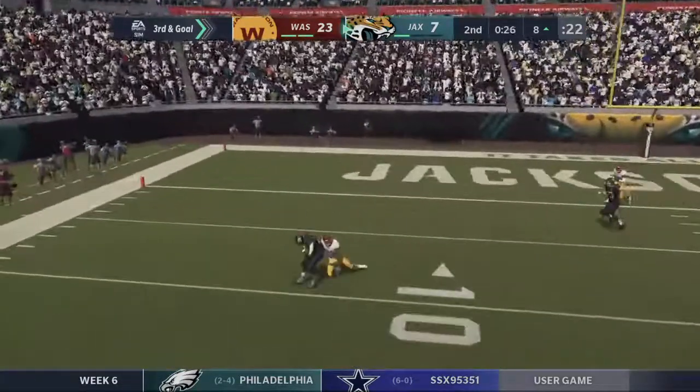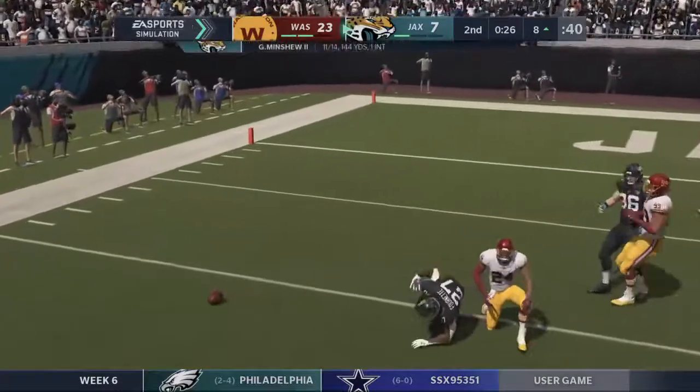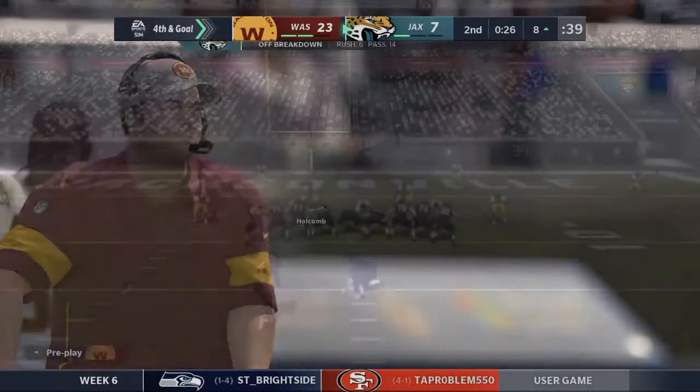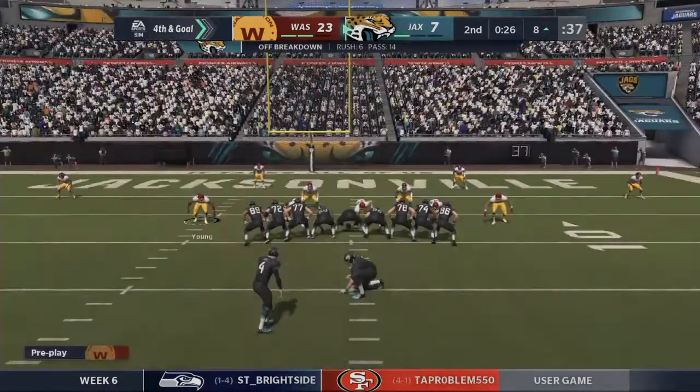Now a shotgun snap as they'll look to throw. And that is incomplete. Oh, he had a defender right there with him to force that to the ground. And 4th down now coming up.